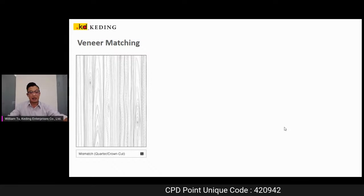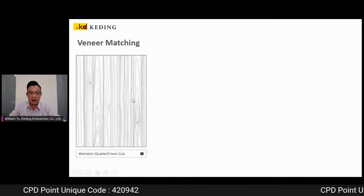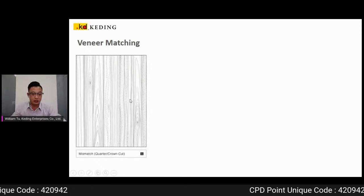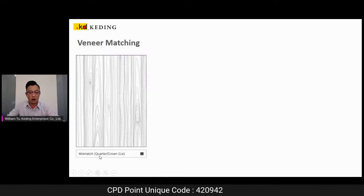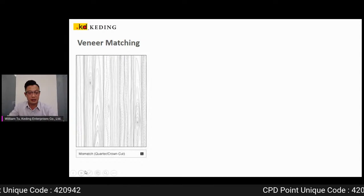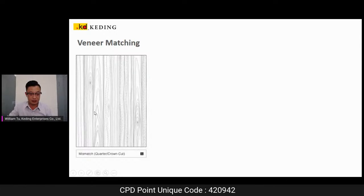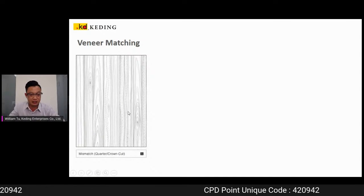Okay, so our product comes mismatch. Let me talk a little bit more about how the veneers are joined. This is our mismatch, which consists of quarter and crown cut. As you can see, quarter means straight grain, and crown cut means these very wood-looking grains. So this is a mixture.